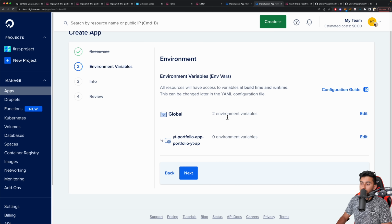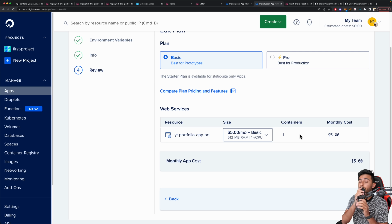Okay, so it's gonna be $5 a month, but you get to deploy your app, you get to see it, you get to share with everybody. And I think just that experience of knowing how to do it and even putting on your portfolio that you've deployed something with DigitalOcean, a lot of people and recruiters know DigitalOcean, so that'll actually give you a leg up.